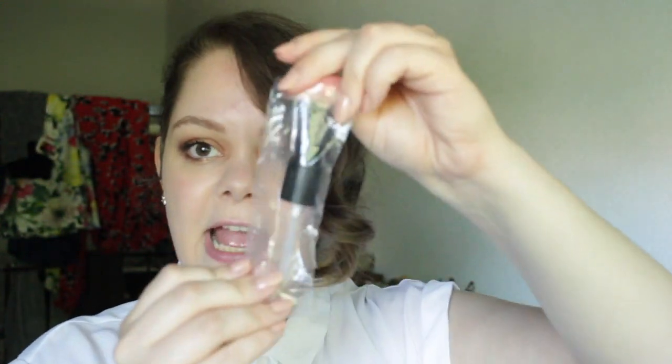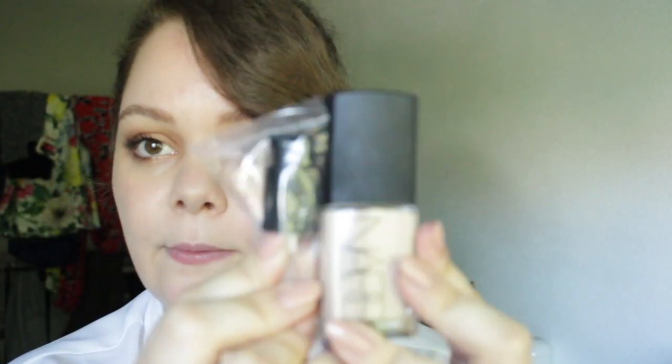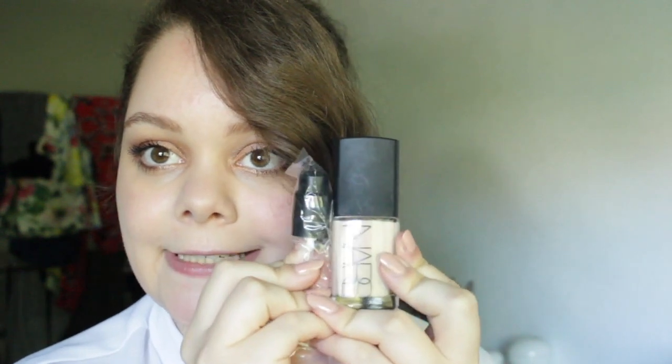Then I also got a little pump for my foundation, which is the Sheer Glow foundation, because I thought it's just really handy. This is it. I just realized that I think you cannot close it anymore when you add the pump, so that's kind of a downside. I'm going to have to try that, but all in all, a pump for the foundation makes it a lot easier to use. So I thought, let's just get it, and I think it was $3.50, so not that expensive.